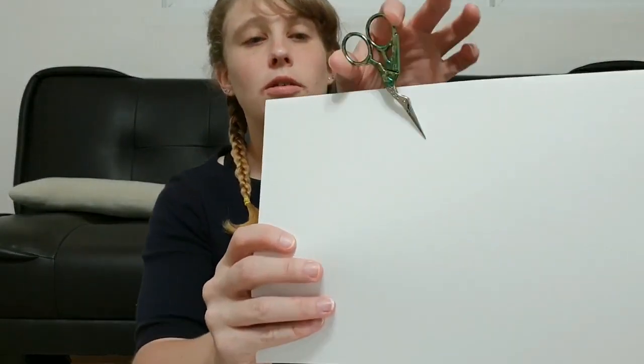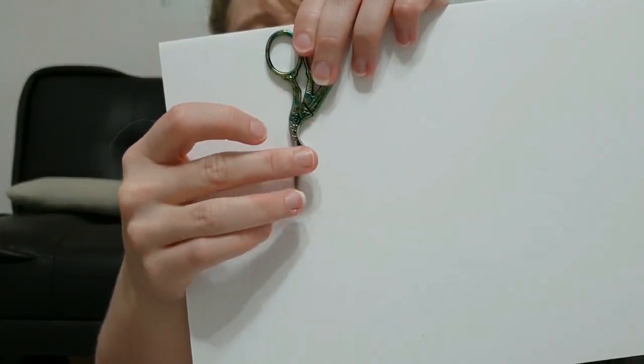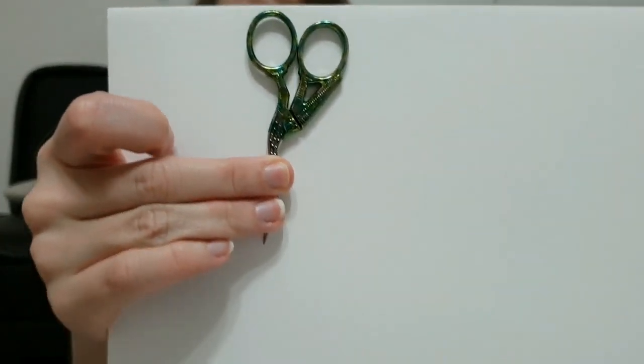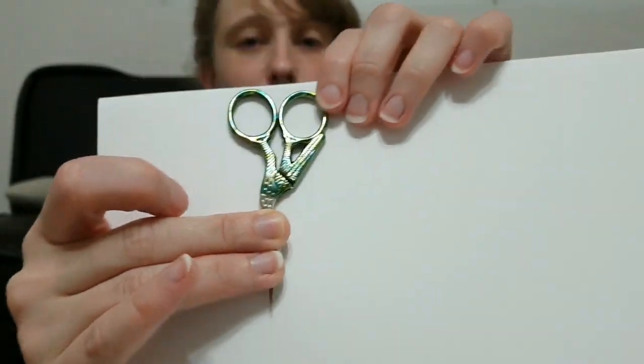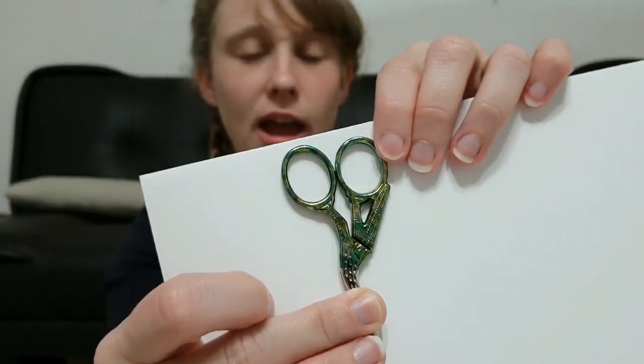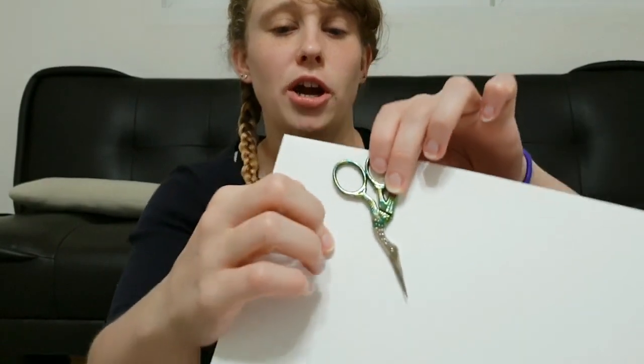But what I did end up buying at another shop that I found, where the lady was so nice, was my very first pair of stork scissors. So I'm going to show them on this white paper here. So there they are, my first stork scissors. I'm going to hold his little head here. They are gorgeous green, almost like camo-y sparkle. Absolutely love it. They are super sharp. Super sharp.